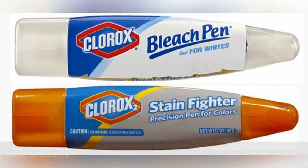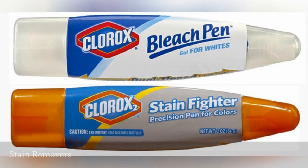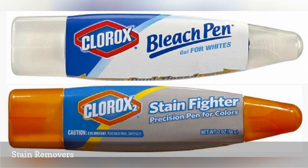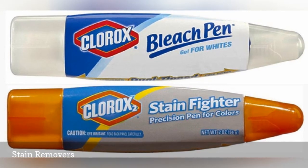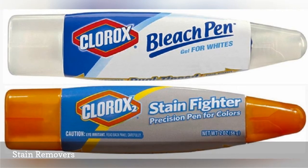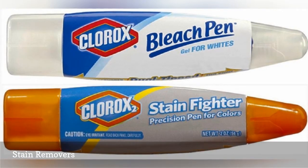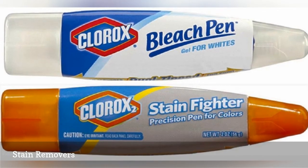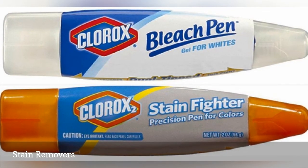Stains happen. Keep stain remover pens on hand to treat stains as soon as they happen, or at least before you toss something in the hamper. To pre-treat stains before you wash clothes, use a solid or gel stain stick, no spilling. For best results, apply the stain remover to the stain and let it sit for 10 to 15 minutes before you toss it in the washer, which gives the stuff time to work.